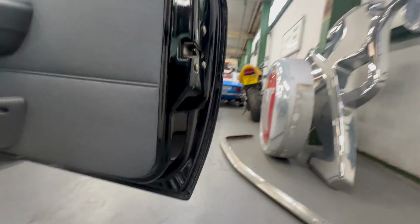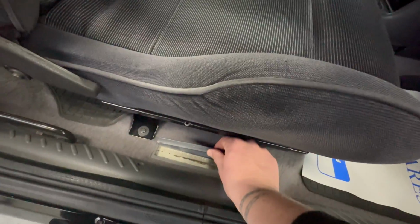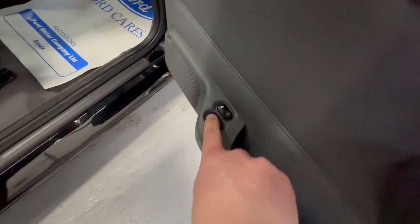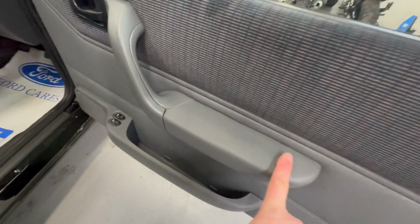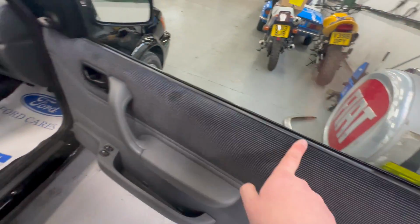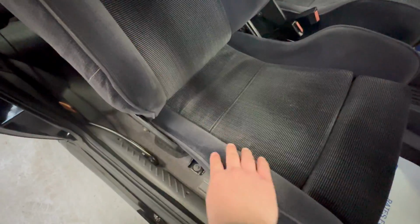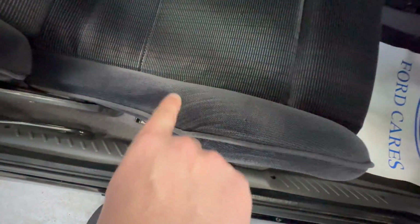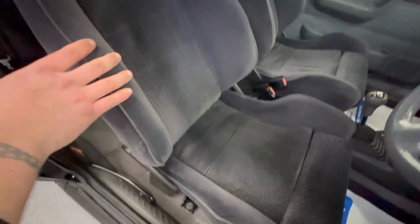Edges of the doors are all lovely. On the bottom of the doors are good. Door shuts are nice. We can see the VIN plate all nice and neat, not been messed with in there. Electric windows, again, those switches can quite often go white and faded. That's nice. There's no wear at all on the handle or on the top here. Driver's seat, normally these start to sag by now. This one is in lovely condition. You've got a tiny little crease there, but actually, to be fair, that's about as close to factory as you're going to find. Really, really good.